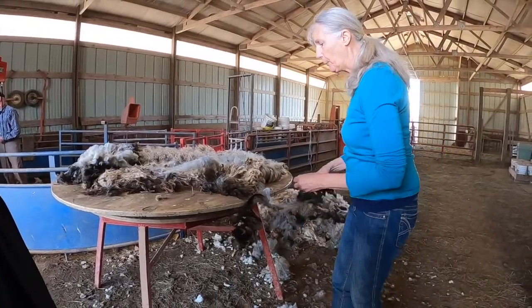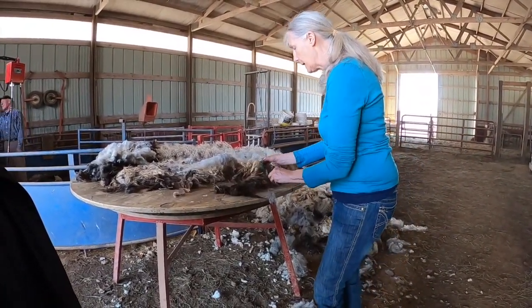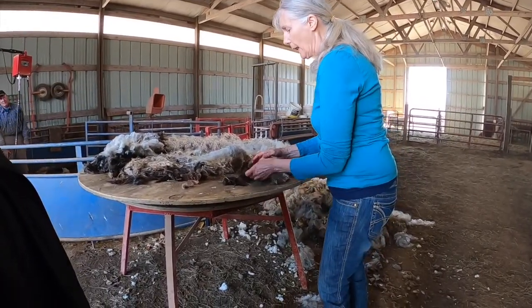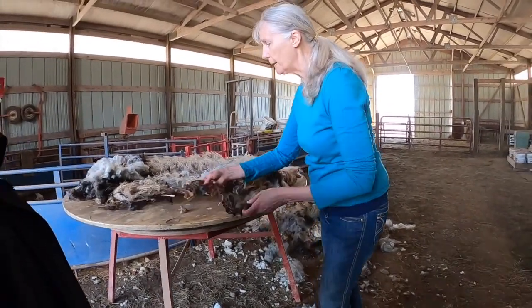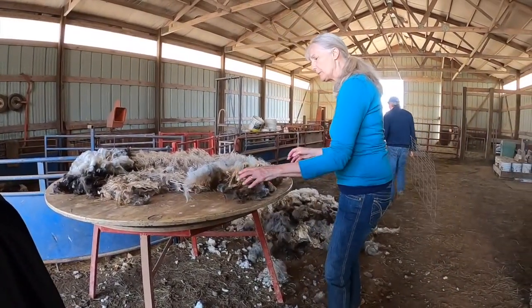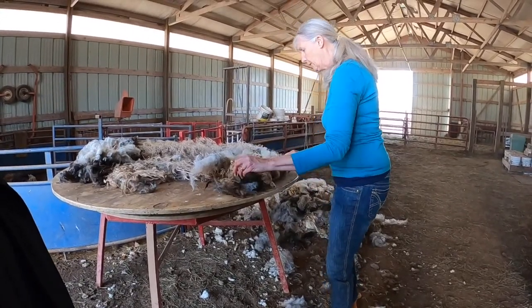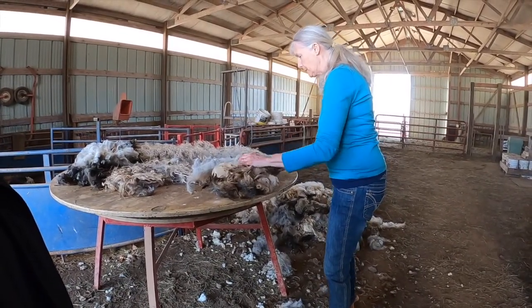After I spin it out, I put it back in that rinse water and leave it for another half an hour. I do the same thing: take it out and spin it out. Then I just lay it outside in the sun to dry. So it's not hard to wash a fleece. You just have to know about the temperature thing and be a little bit careful about that. Then it's ready to card and spin.